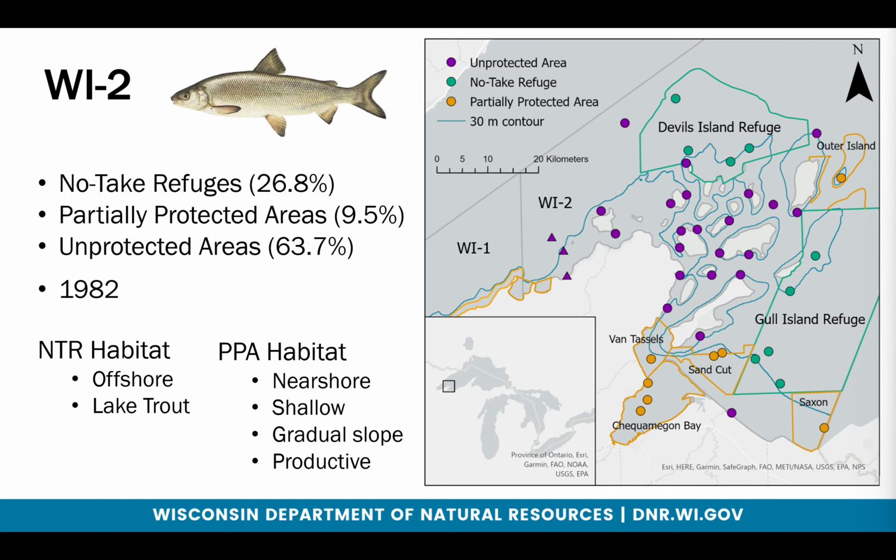So here's a map of Management Unit WI2, the Apostle Islands region. It really presents a great opportunity for evaluating the effects of different levels of protected areas, and that's because a little over a third of the total area in WI2 is zoned in additional protections. So in total, the offshore no-take refuges make up about 27% of the regional area. Partially protected areas make up about 10% of the regional area. And all of these areas were established by 1982.